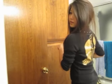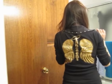This is what the back looks like. It has like these little hearts and stuff. That's like wings. Shipping was actually $8.95 for both of these items.